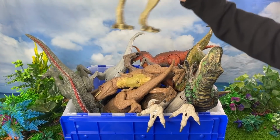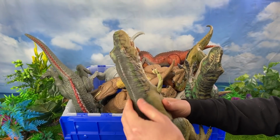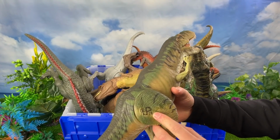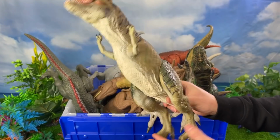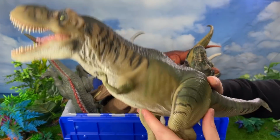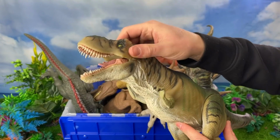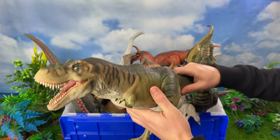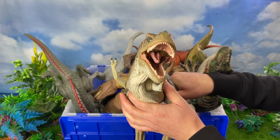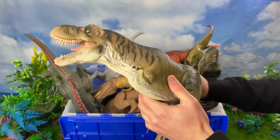Next up, we've got another rubber-coated T-Rex. This one you can see is an older one. It's from the Jurassic Park series. So the legs move, and the legs are actually solid plastic. It's just the body right here that has that rubber coating. And on this T-Rex, if you wiggle the tail back and forth, you can see that the neck also goes back and forth too.